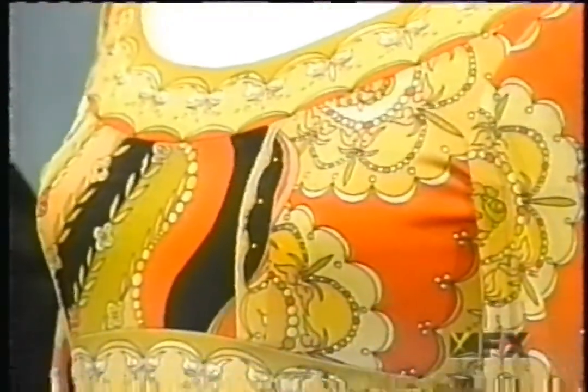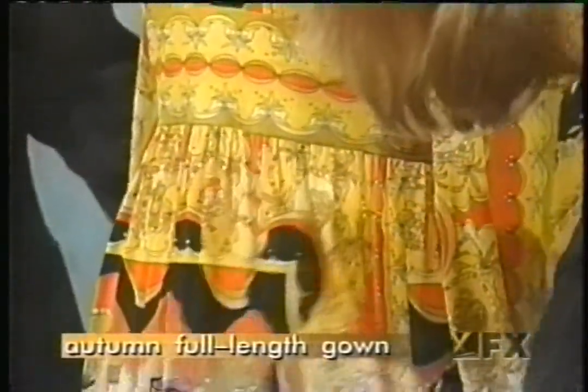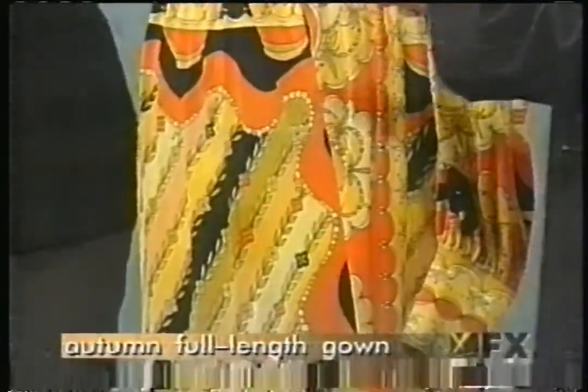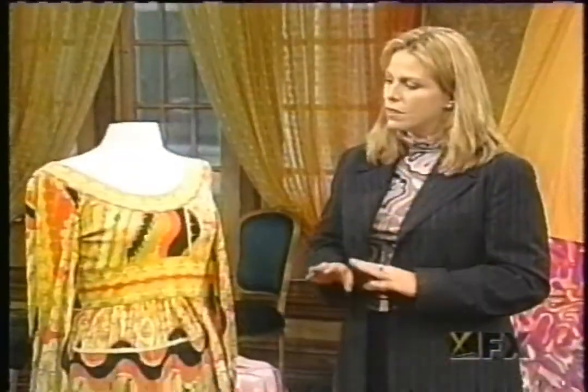And Pucci used what fabrics, what range of fabrics? This is all a silk jersey, so it's very, very sexy, and it also flows, and it really gives a beautiful look. You can dress it up or dress it down. Worth how much? This is about $400 as well. The full lengths are. No stains.